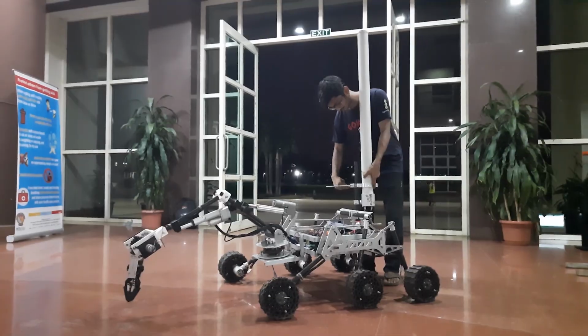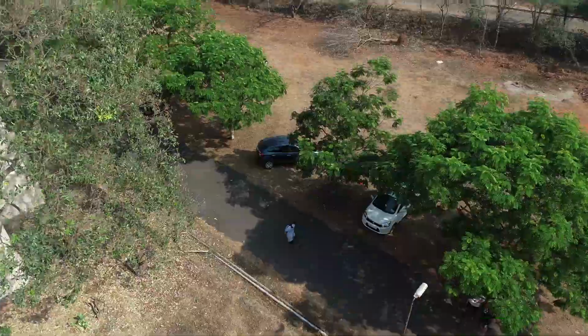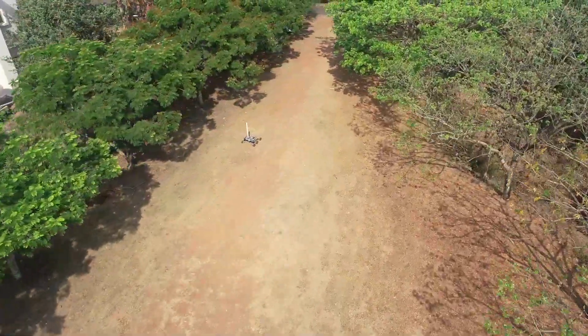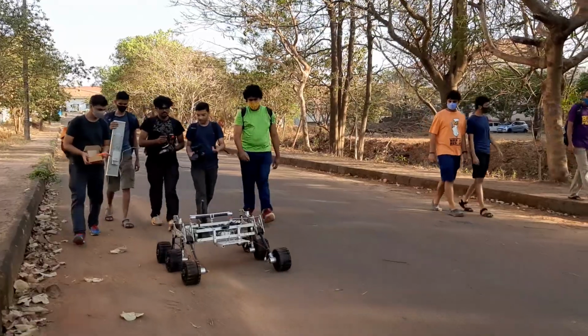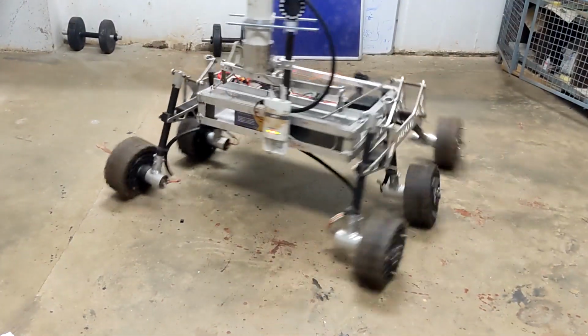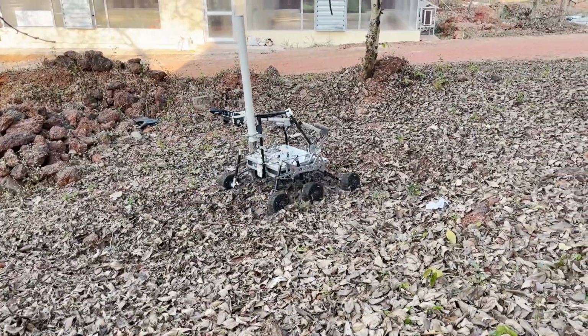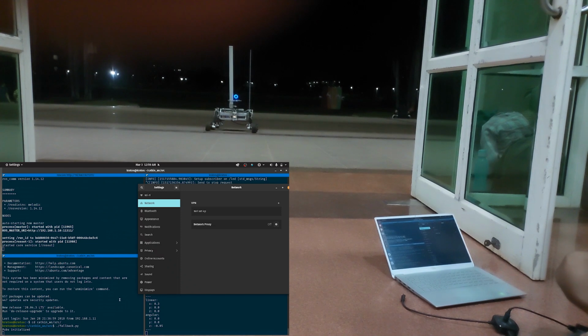We are using a combination of 2.4 GHz omnidirectional and sector antennas with a tested non-LOS range of 1 km. The rover is teleoperated using multiple camera feeds and a joystick from the base station. The required wheel velocities are computed using a differential drive model, which is then communicated to the motor drivers via raw serial.